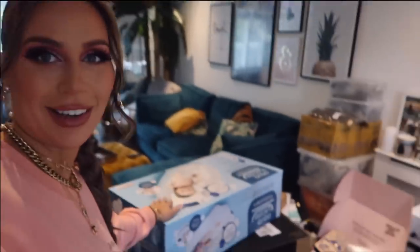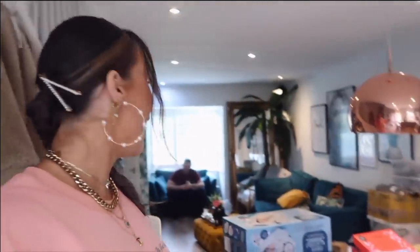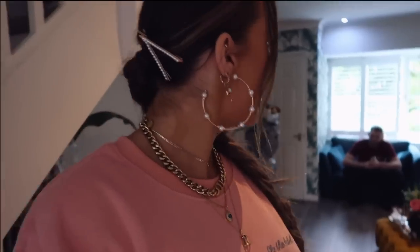Oh my gosh, look what's just arrived. A baby bath and the crib. Kind of freaks me out a little bit. And the nappies. Oh, and the nappies, look at the nappies. Sorry, it's so messy in here. How cute. See you tomorrow, Bessie.